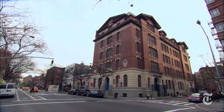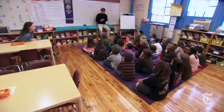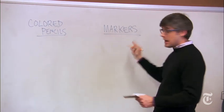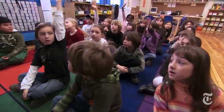So they came up with this idea of having an indirect election where you choose electors and then the electors choose the president. Sounds good in theory, but in practice, well, even a third grader can see there are problems. We're gonna have a little election here, and I'm gonna ask you to choose between two candidates, colored pencils and markers. Who is voting for colored pencils?